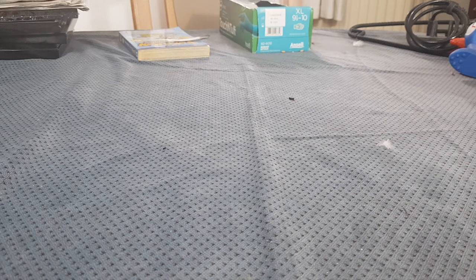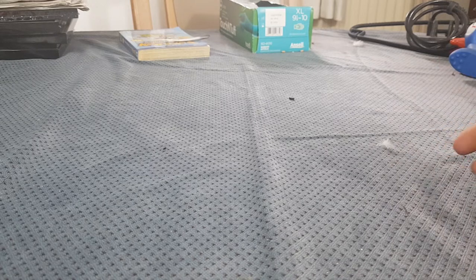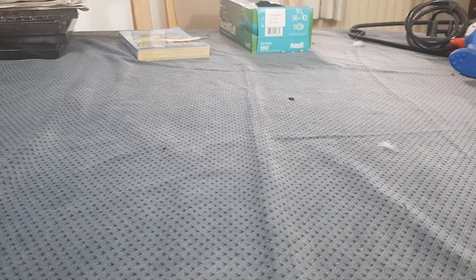Hello there. Welcome to this table, which I still haven't washed. Isn't it delightful? There's one of Pidge's feathers. You probably saw that last week because I don't clean my house. Seriously, I need help.